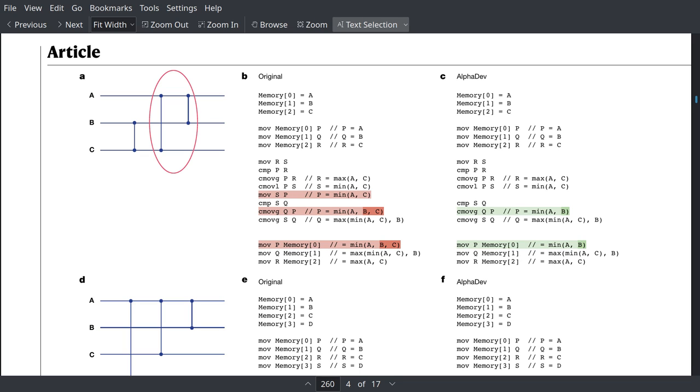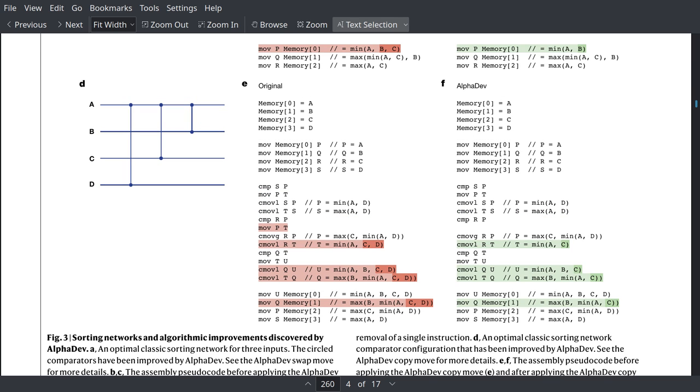Another example of AlphaDev improving on a human sort algorithm is found in the sort 4 network, shown in figure 3D. It's from a sort 8 algorithm, so this isn't quite complete, but it's enough to get the idea. In the context of the sort 8 algorithm, there's a condition that D is greater than or equal to the minimum of A and C. And so if we look at the original and AlphaDev versions of the algorithm from comparing the red and green highlighted code, we can see that it's removed comparisons to D as well as an entire step. This is apparently what they call the AlphaDev copy move.